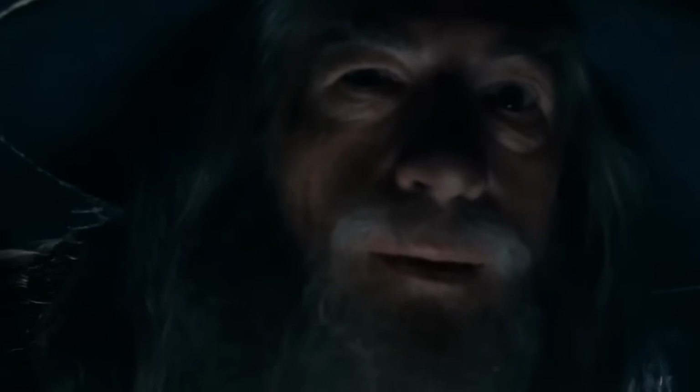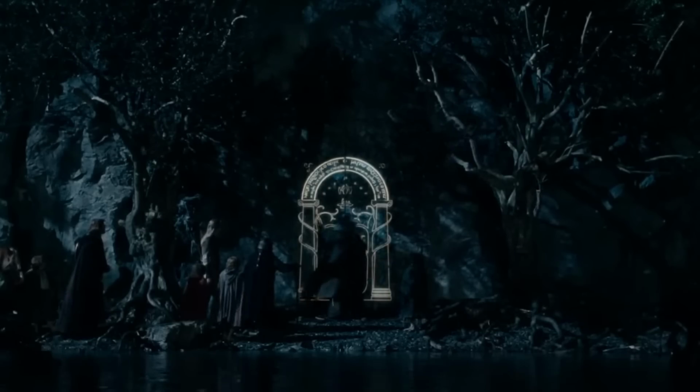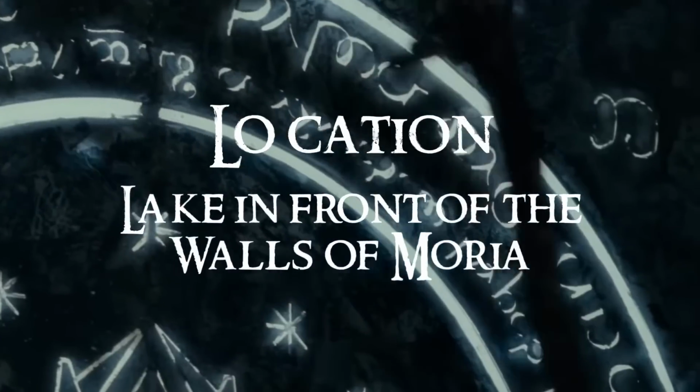Since this part of the journey is just the Fellowship, we don't have any characters that Tolkien writes about who aren't included in the movie. Another simple category to cover is location. There really is only one discrepancy, which is the lake in front of the walls of Moria.